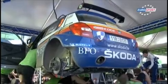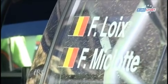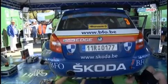For me, I told myself, Freddie, you can do it, because this is the same weather conditions we always have in Belgium. So I feel good in this type of conditions, and it's important to go quick, but it's even more important to come out of the forest stage without making any mistakes, because we are still driving on slick tires, and sometimes it's quite tricky.